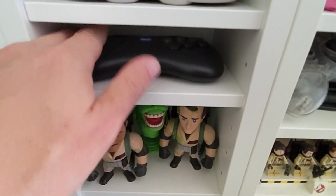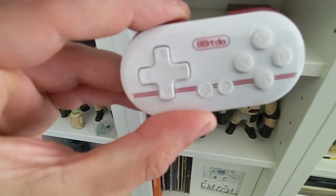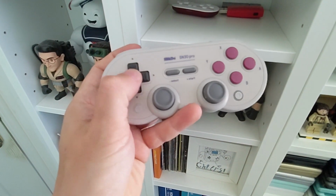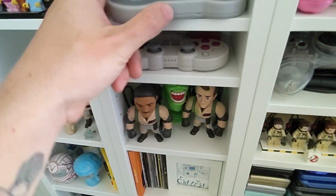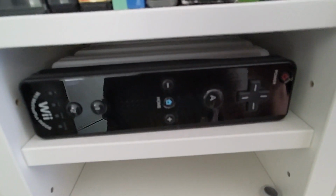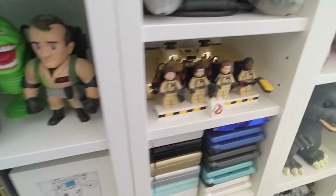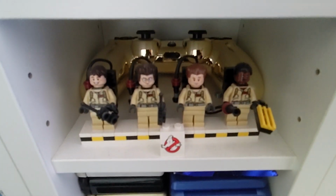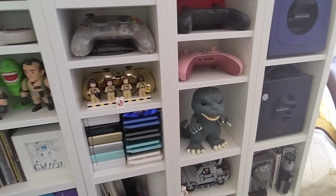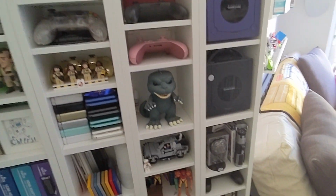Controllers, like Bluetooth controllers, these are the 8-bit Do. I don't know, tiny little one. This is great if you're doing LSDJ, because it's got your Game Boy colors and Game Boy layout. Super Nintendo, can you tell I like these controllers? This NES one here as well. Plenty of Wiimotes there. Lego Simpsons there. Hello to the Ghostbusters. Check out my gold PlayStation 4 pad back there as well. So yeah, if you can mod it, I'll mod it, whether that's swapping shells on controllers or upgrading consoles.